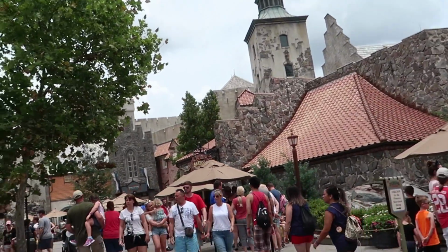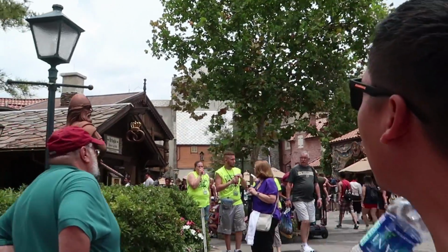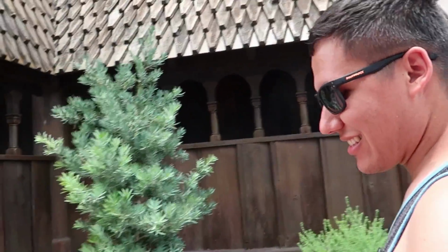Norway. Crazy line. Can you see the wait time? Too many umbrellas. Well, it's been 1 million minutes, approximately.